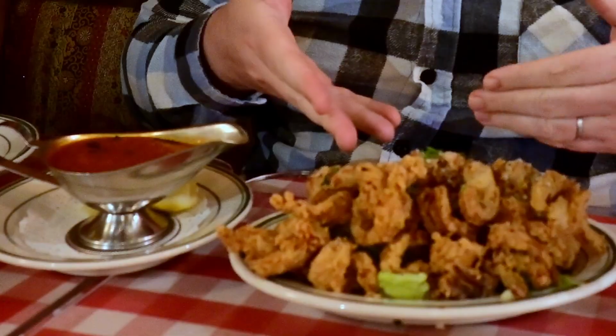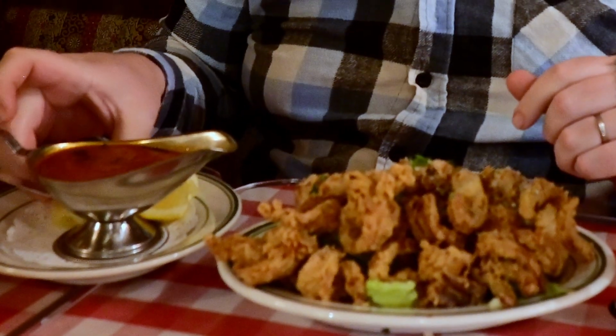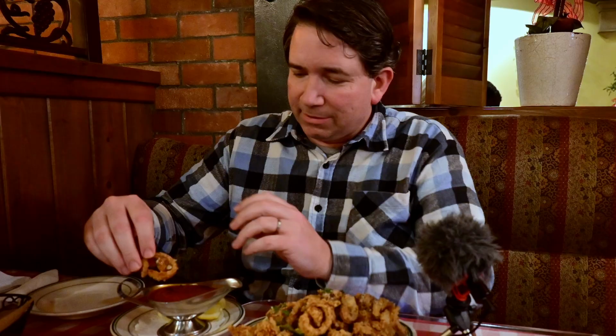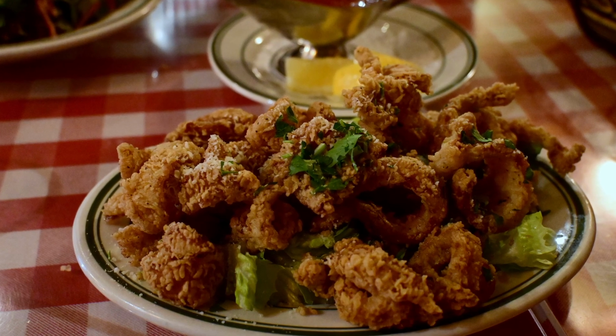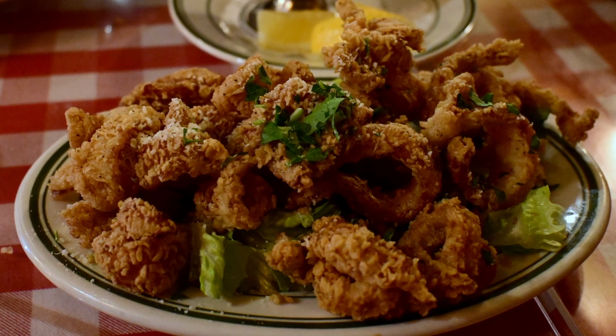Alright, some beautiful calamari, nice and fried. Marinara sauce over here. Lemon slices to go with it. Put some lemon on it. Let's dip it into the marinara. The flavors are mixing very nicely in this dish. It's very crispy, breaded coating, a nice soft calamari inside. You know, the tanginess of the marinara sauce, together, makes for a very good appetizer. So if you like calamari, this one is a very good calamari.